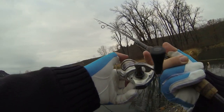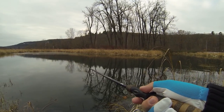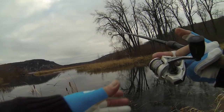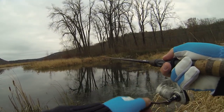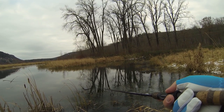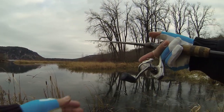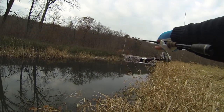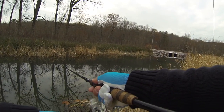Ooh. Tapped into something for a moment there. Yeah, it is pretty crisp. The guides are freezing. I'm glad I'm not using braid right now, because it would be a miserable disappointment. Let's see if I can tease at least one fish into biting.